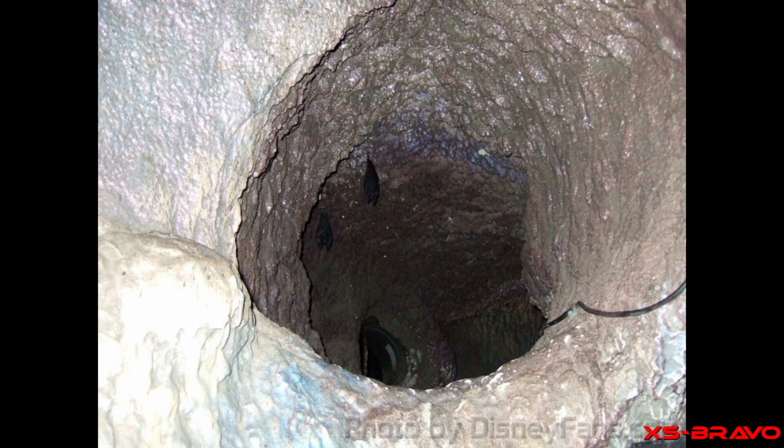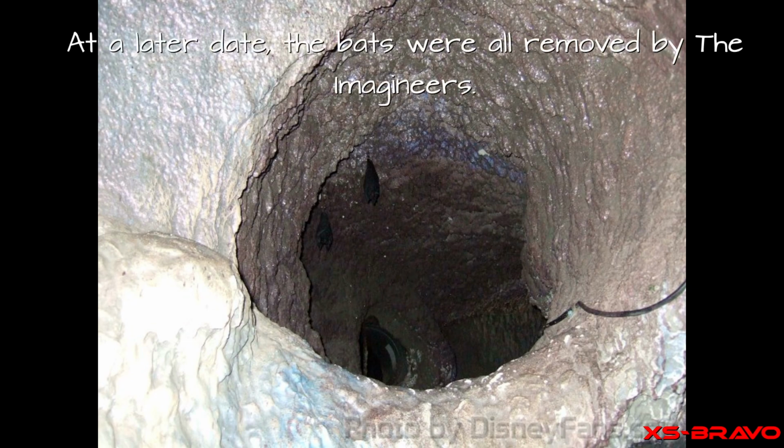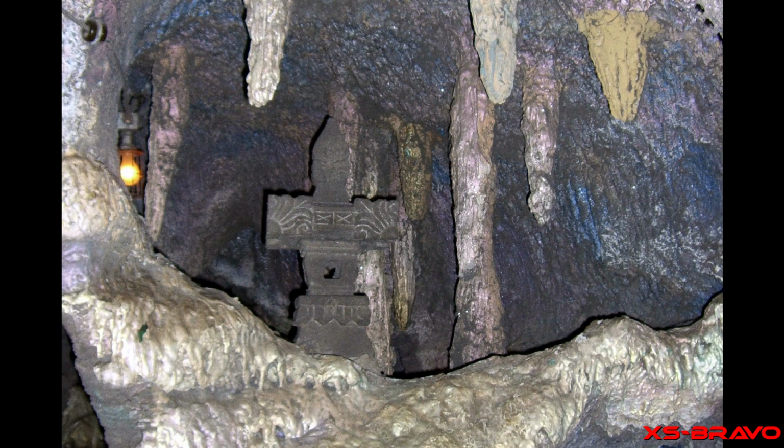Unfortunately, as you can see in this picture from 2005, only 2 bats remained. There was a shrine that also used to be in this spot, but it got broken probably before 2012, I think maybe 2011. I'm not sure. It's hard to find pictures that show this specifically. If I'm wrong, please correct me. The base of the shrine is the only thing that you see there today.